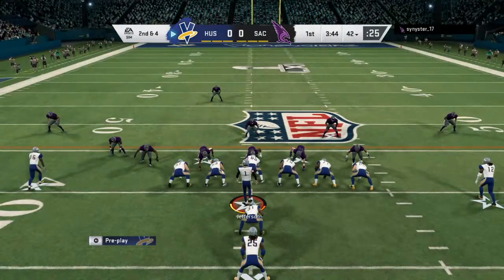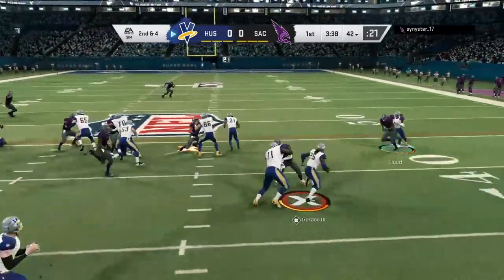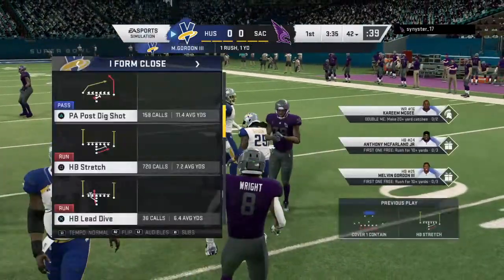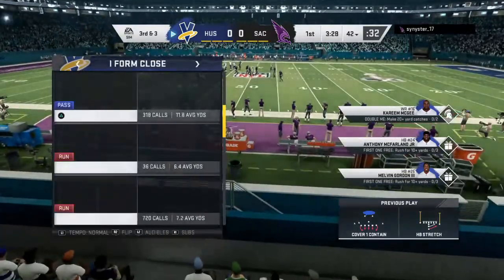The last run got 6. Now 2nd and 4. Now a first carry for Melvin Gordon. Just a yard on the pickup there, and it'll leave him with a 3rd and 3. Well, they had that one sniffed out. Excellent run blitz. Stop that one for a short gain.